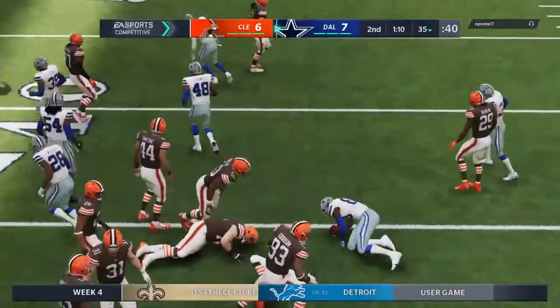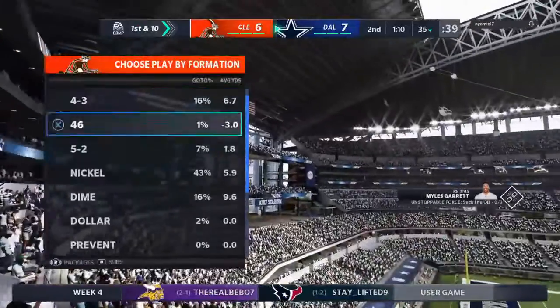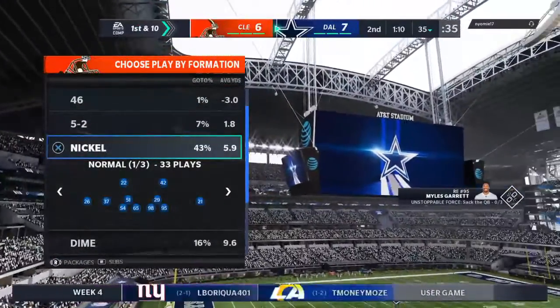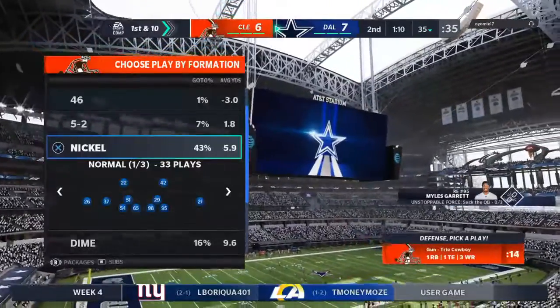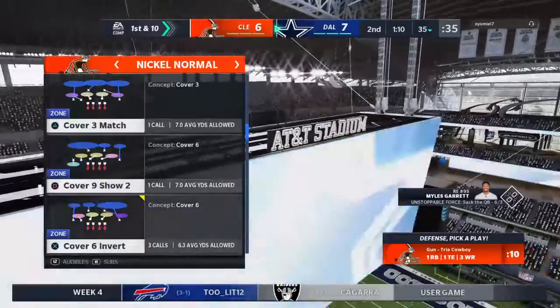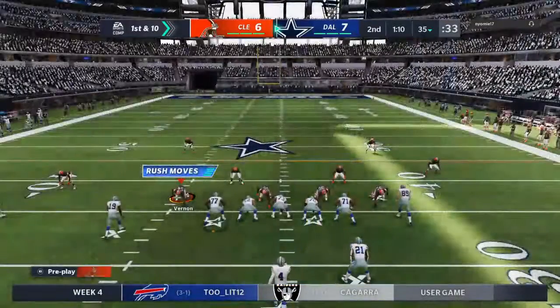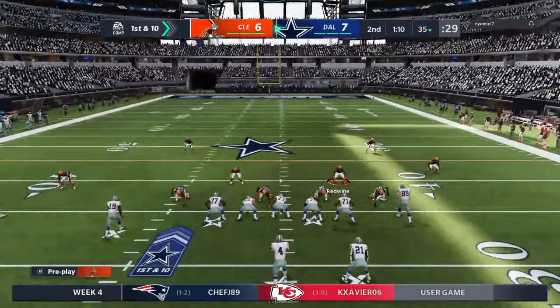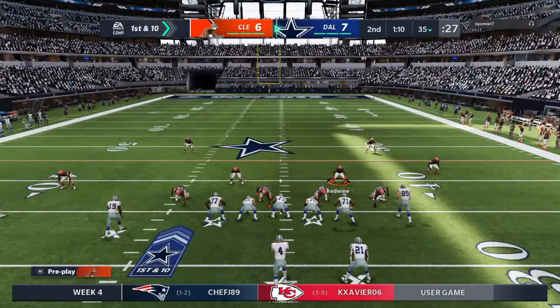Great return there of 22 yards. And the Cowboys will take over the football with a 1st and 10 at their own 35-yard line. The Dallas offense here set to begin the drive. Still more than a minute to go, so there is time if they want to mount something here.